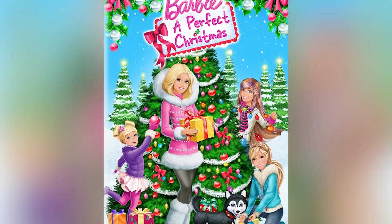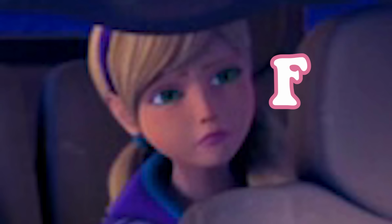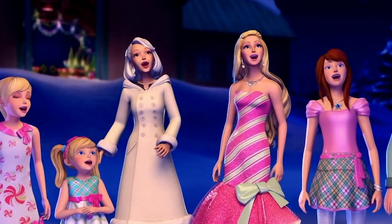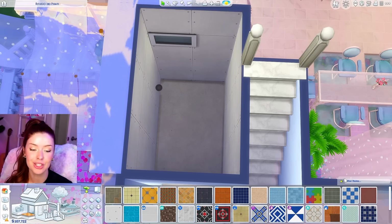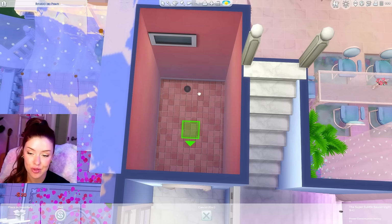So in this one, Barbie and her sisters get stuck in a random town in Minnesota. The horror. After a snowstorm grounds their plane, they now have to make the most of their holiday and learn that any Christmas can be perfect as long as it's spent with family. How are we gonna put that in a bathroom? It's basically just gonna be a pink Christmas themed bathroom. I'm gonna use the My Wedding Stories wallpaper.